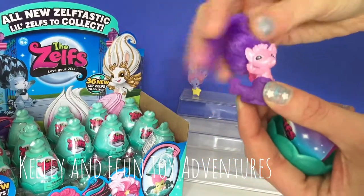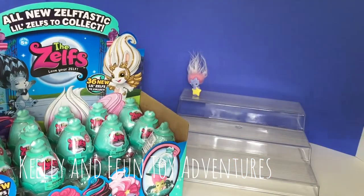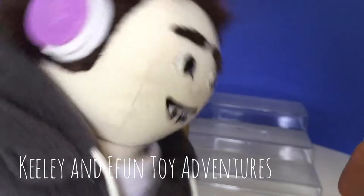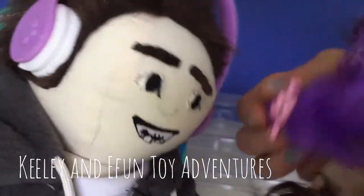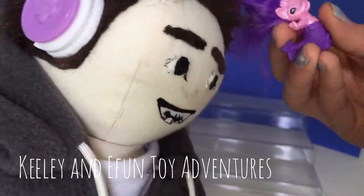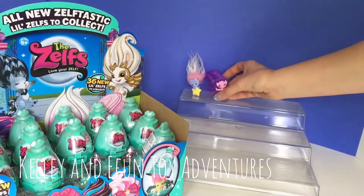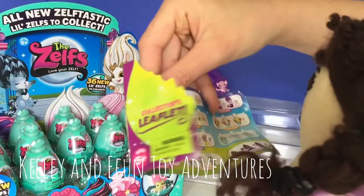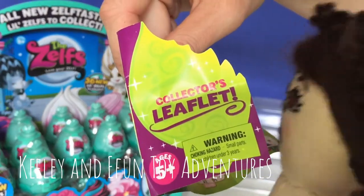It's like a mermaid. That's a purple mermaid. Look at, I love their hair. I just wanna feel it on my face. Me too. Where's my face? Oh, it matches your headphone thing. Yes, it does. Cute. Put her there. Her name is Flitterbell.